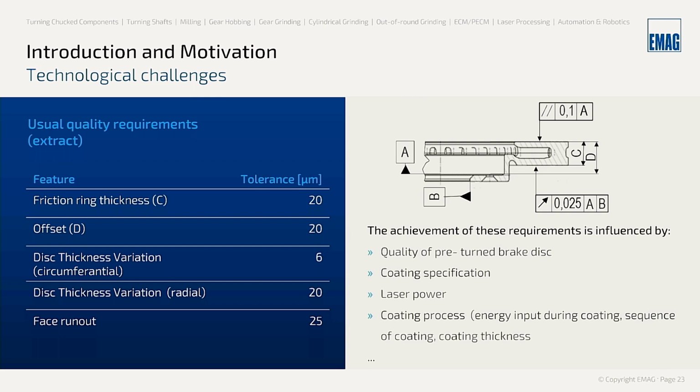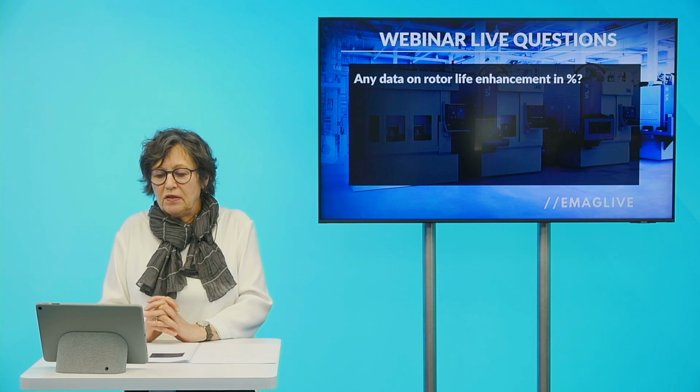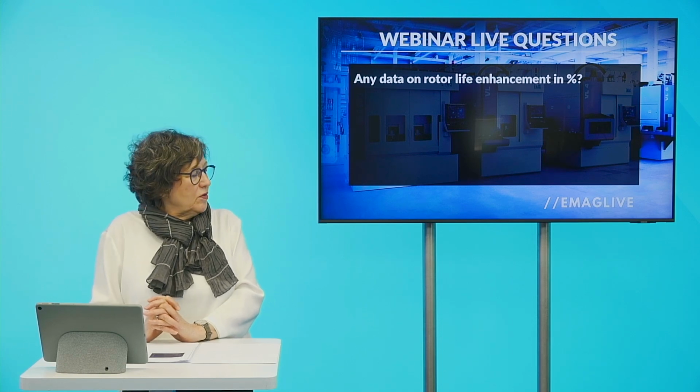We received a question: any data on rotor life enhancement in percent? Rotor life is the lifetime of the brake disc. What is written in the EU regulation? Do we have an answer?